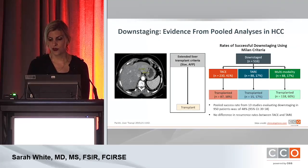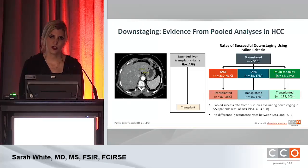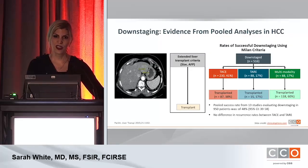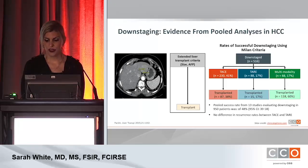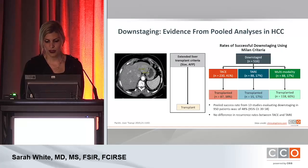And what it really showed was that multimodality therapy is the way we do it. It's never easy to downstage patients. If you have a single lesion in a single territory with an artery, fantastic. Radioembolization is great. But tumors never live in a single territory. They're always in a watershed area where there's a little bit of blood supply coming from this artery and a little bit of blood supply coming from that area. And so really multimodality therapy, as you can see, 60% of patients that were downstaged successfully had multimodality therapy, and that's probably the right answer.